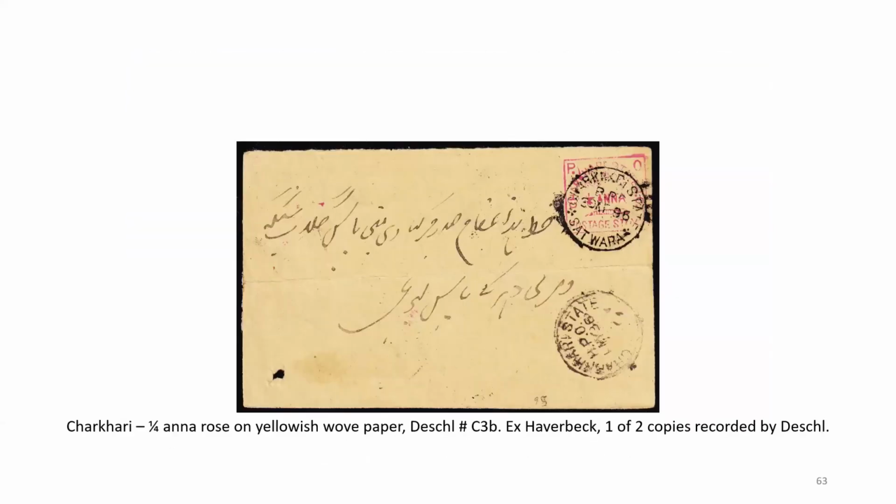Here we have a postcard of Charkhari. This one is in the Quarana in rose, and it's believed to be one of only 2 known copies that was recorded by Deschel. This happens to be ex-Haverbeck.